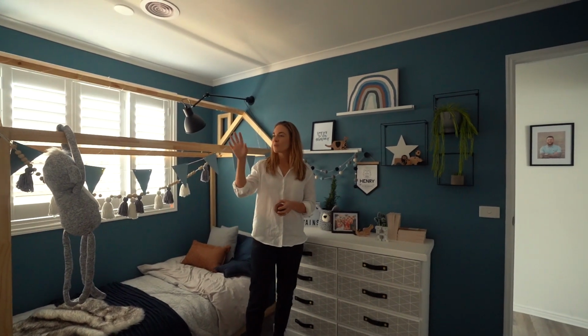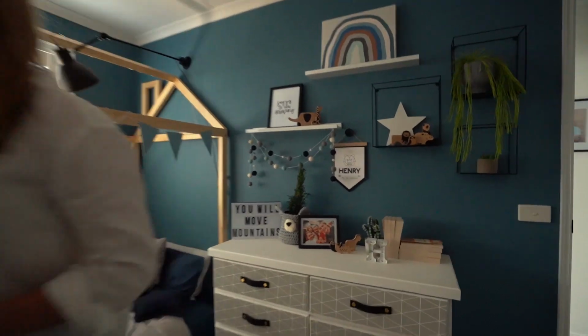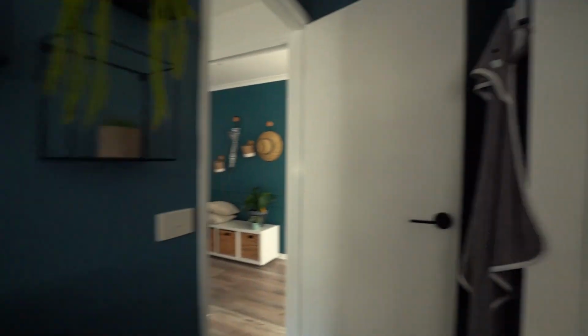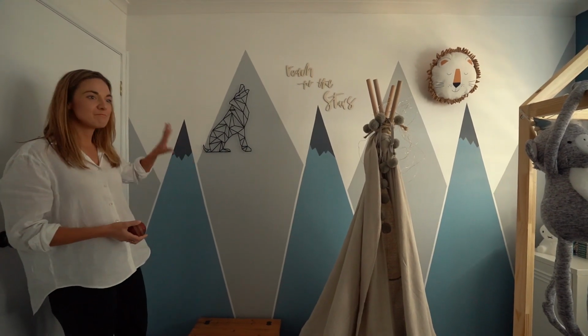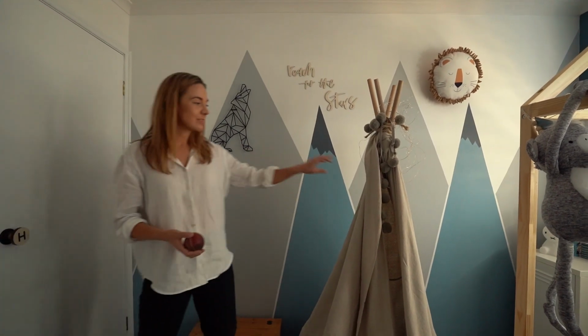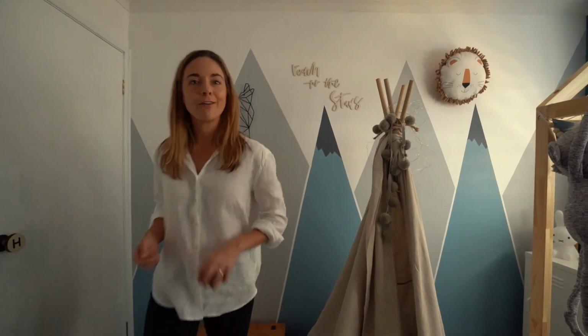Ooh, and I like the wall mural over here. I like that. That's super clever, super easy, makes a big impact as well. Plus it matches the teepee. Very cool.